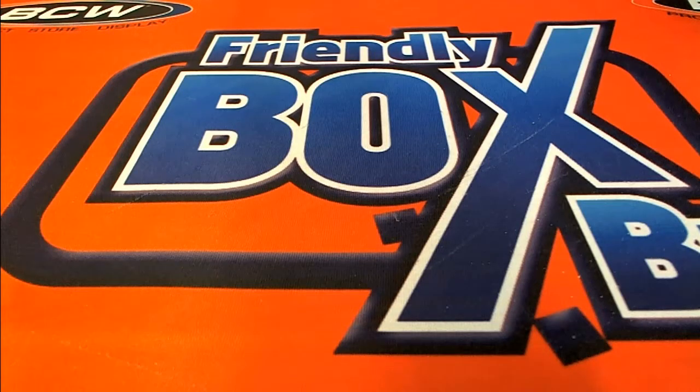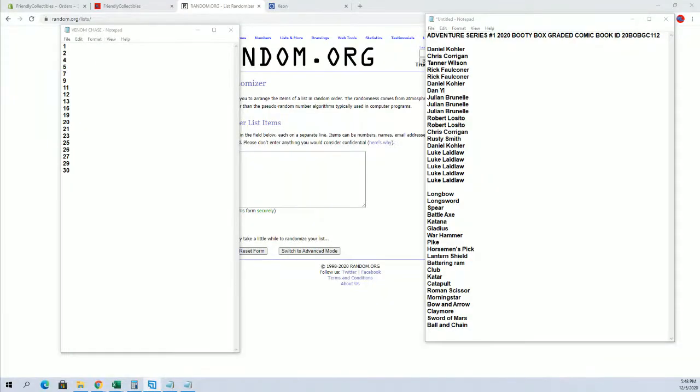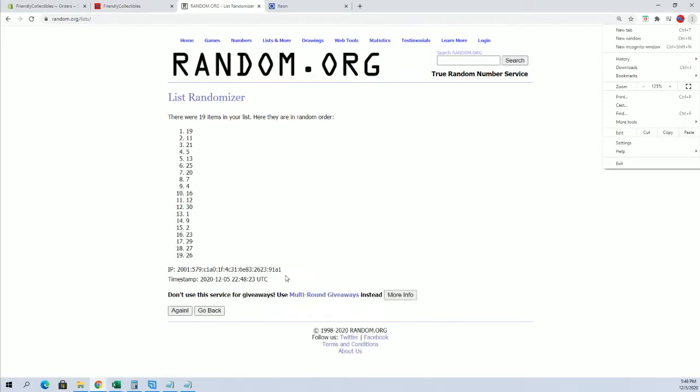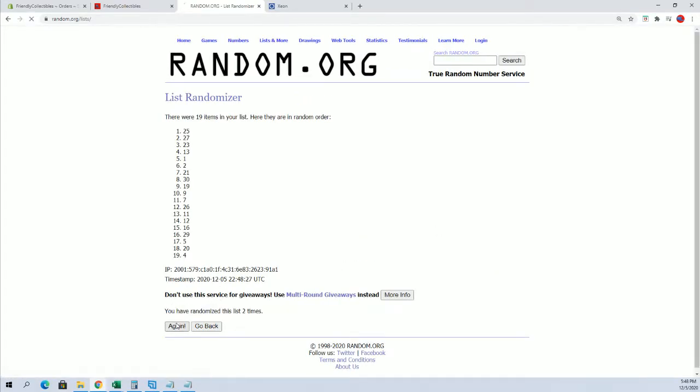All right, guys. Adventure series number one, booty box graded comic book number 112. Good luck, guys. That's random here for our box number first. This is what's left in the first adventure series, first 30. And we're looking for the top number after 7. All right.